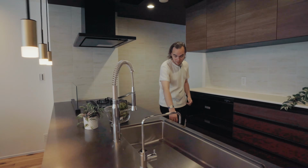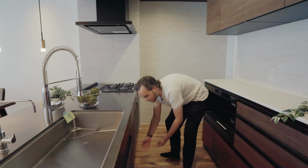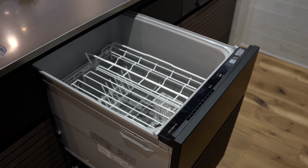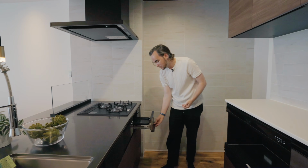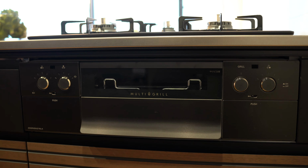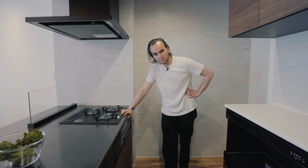And as you can see, you have plenty of storage, both right under the sink and then also under the dishwasher, which is right over here, of course. And while you may not have an oven, this being Japan, you're almost always given a fish grill, right? So this is where you can grill some fish, do some toast, and in general just burn things because these are impossible to use.